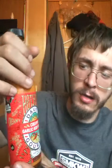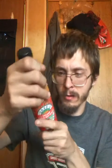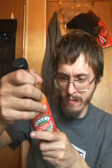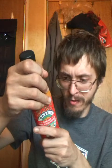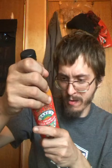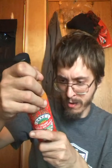Day Gourmet creamy garlic red pepper. So the ingredients: water, red jalapeno, banana oil, red bell pepper, tomato paste, acid, white vinegar, salt, garlic, green acid, and gum. Get natural garlic made to be safe before use.